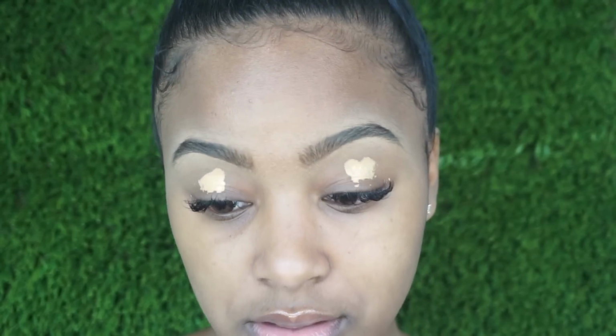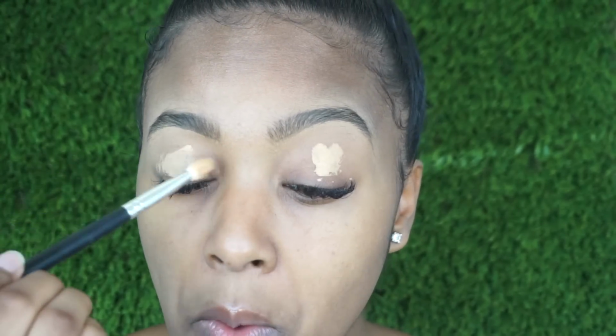I'm gonna go back in with that same Tarte concealer in the color deep tan, and I'm going to prime my eyelid so that I can put just a little bit of shadow, nothing much, because for my natural look, I never really do too much. So I'm just gonna blend this out.